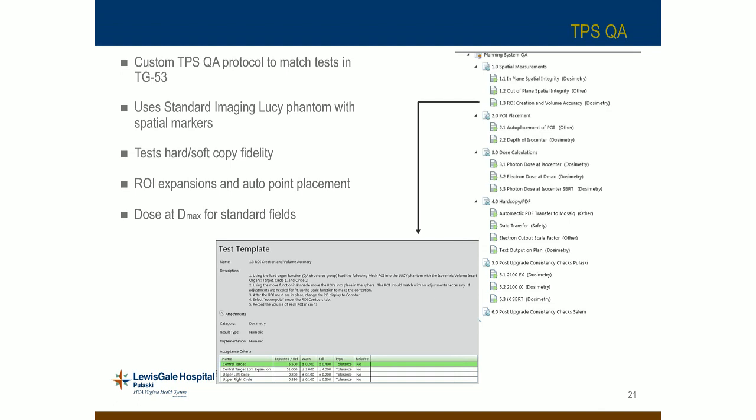What they've allowed you to do now is take your template when you're finished writing it out, and you've got all the gory details of your tests in it, how to set it up, which phantom to use, which energy to use, jaw sizes, all this fun stuff. In the next version, you'll be able to print these tests out. Once you're done building this, you've got all your morning, annual, monthly, whatever QA, you can print this out, and it looks like a procedure manual.